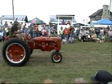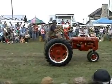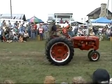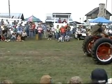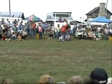Okay, this is Jerry Conersman, driving his 1950 Farmall C. He's got a sidekick with him. She's probably telling him where to go. Alex is her name. We all tell Jerry where to go. But he still sticks around.